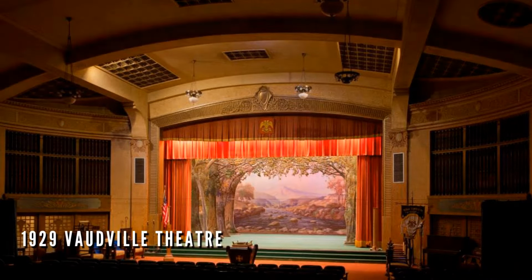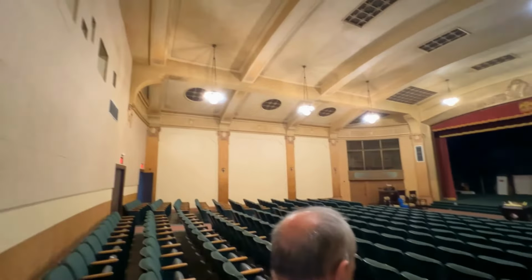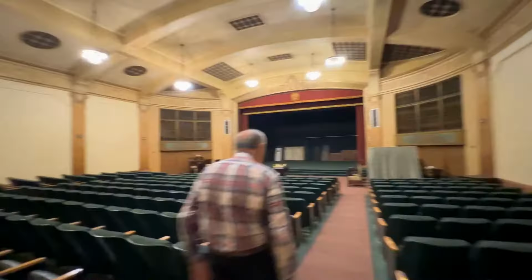So now we're going into an almost extinct venue. This is a genuine 1929 Vaudeville Theater. They don't exist anymore. And this seats about 360 people. I've got to say, I don't think many people realize there's this type of theater in the downtown area. No, people don't realize it was never very well publicized.